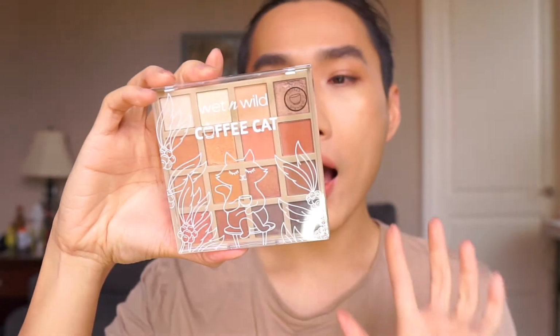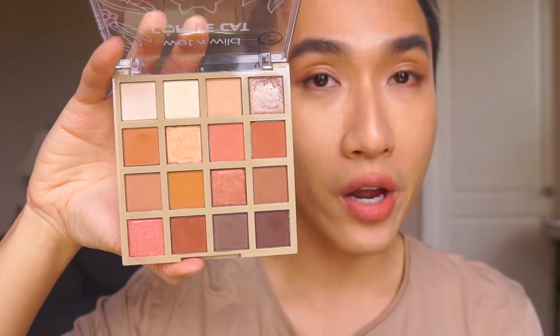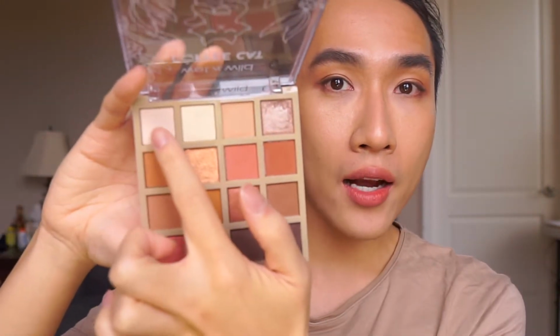And a warm tone option for the drugstore: this Wet n Wild Coffee Cat eyeshadow palette. I have compared this to the Bronze eyeshadow palette. I will link that video down below, and I will make sure to remember that as well. But you can see it's very, very similar, and of course the formula is not as good as the Bronze, because this is, I think, $8.99 and the Bronze is $65, so of course there's a difference in quality. But for someone with a budget, I think this would be a great dupe or alternative for the Bronze palette. It has shimmer, it has matte, variety from light to dark, a lot of room to play with. I love this one as well.